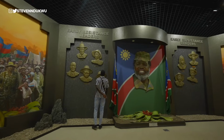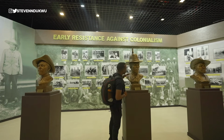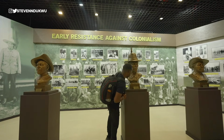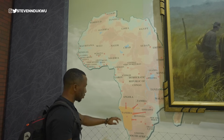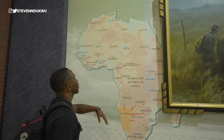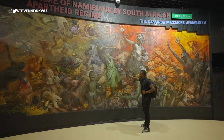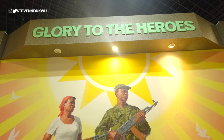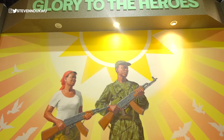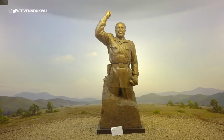Namibia has passed through several distinct stages, from being colonized in the late 19th century to Namibia's independence in 1990. From 1884, Namibia was a German colony called German Southwest Africa. After the First World War, the League of Nations gave South Africa a mandate to administer the territory. Namibia as a nation has gone through a lot, and visiting the National Museum and seeing the heroes of this great nation is a privilege, and this is why I choose to travel.